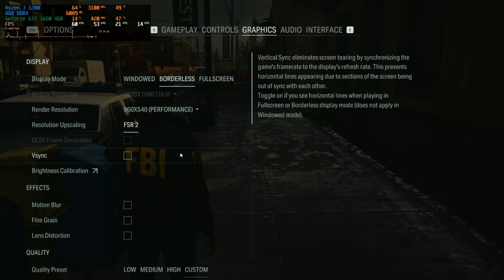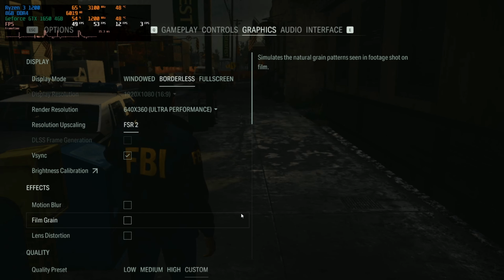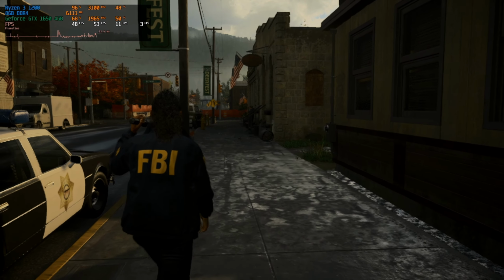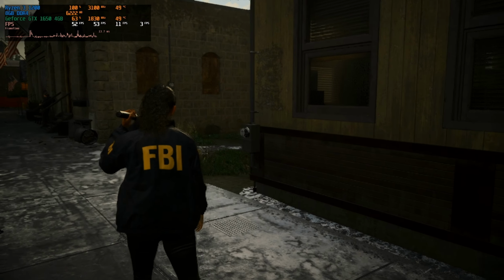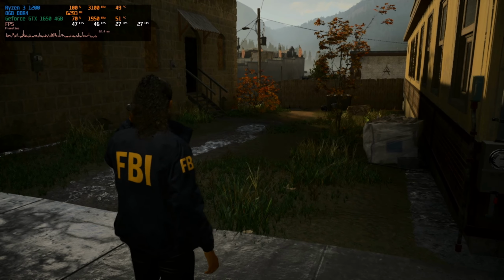I'm just going to enable VSync, see what happens, and what we'll do is we'll turn that performance down to ultra performance. This is really going to affect the picture quality now, because we're basically rendering it in such a low resolution and then expecting FSR to upscale it in some kind of better way. But yes, so clearly we can see there is a bit of a difference in terms of quality here. It looks like an older game, but we are getting some pretty decent stats now.